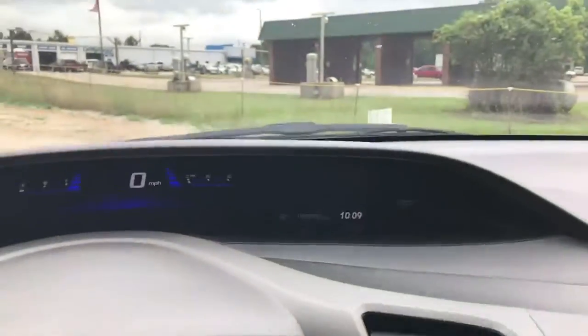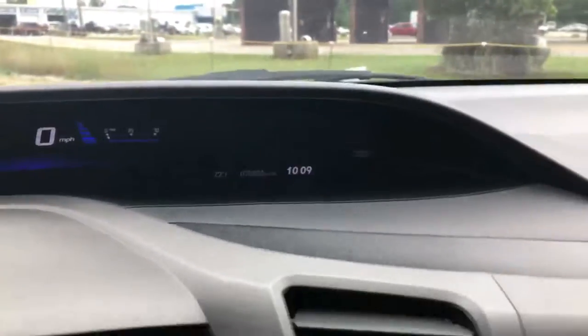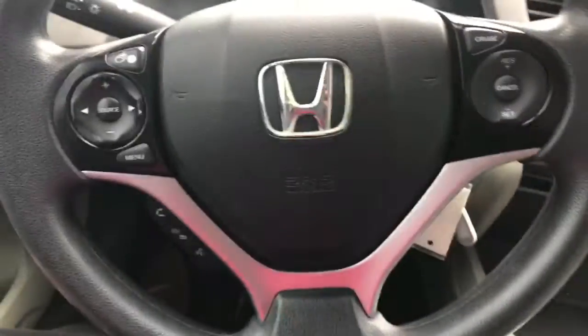These are very eco-friendly cars. 72,000 miles, automatic, Bluetooth connectivity, all those good things. Hasn't been cleaned out, so this is just like it got traded. But even as a trade, it's actually pretty clean.